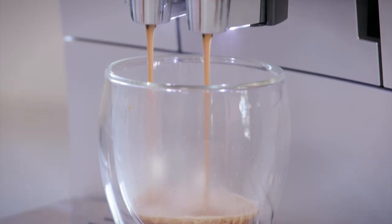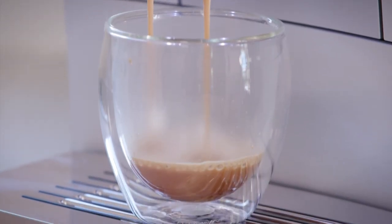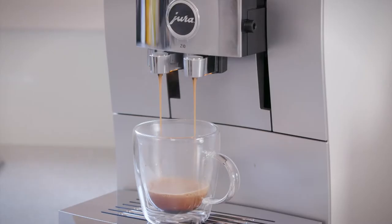The Ura Z10 represents one of the finest at-home coffee machines on the market, paired with a familiar touchscreen interface that makes it intuitive and easy to use. Add the Ura Z10 to your kitchen bench and upgrade your coffee experience in no time.